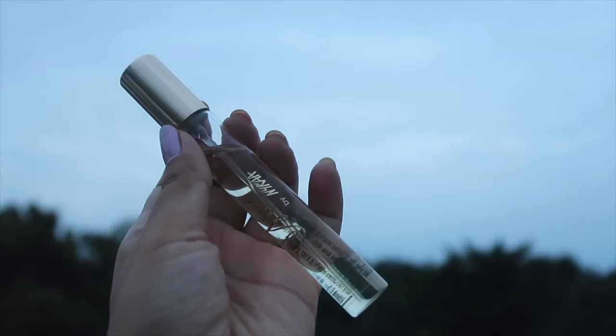This one is Amore. It has floral notes of lily and jasmine valley, but it also smells warm and musky. It also has patchouli notes. It smells like a very festive Indian fragrance and I just love it. It also lasts pretty decently on my skin, and it's only 250 rupees, so I recommend it.